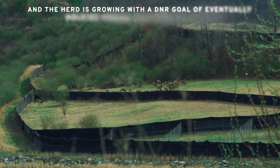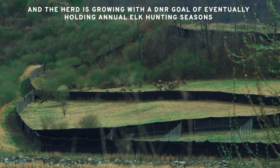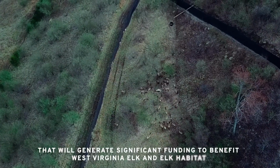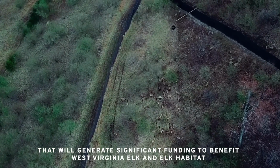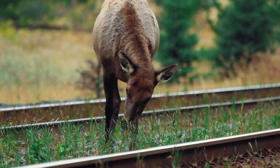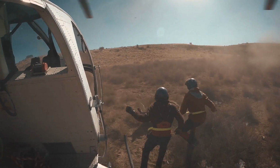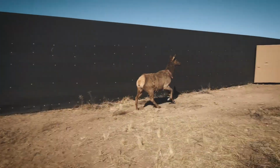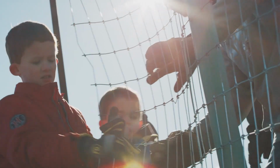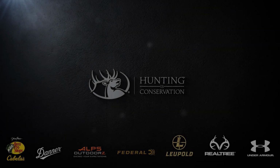And the herd is growing, with a DNR goal of eventually holding annual elk hunting seasons that will generate significant funding to benefit West Virginia elk and elk habitat, generating vital funding to benefit conservation and wildlife management. Restoring wild elk herds and giving of their time, dollars, and sweat equity all highlight how hunting is conservation.